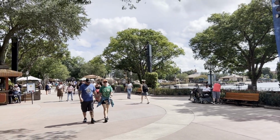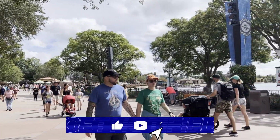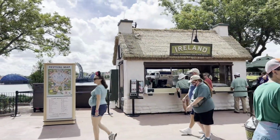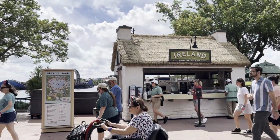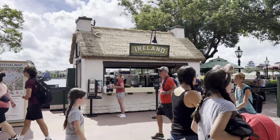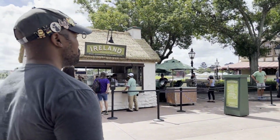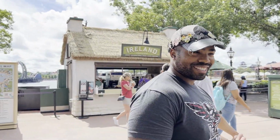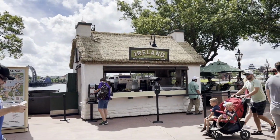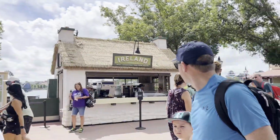You come into the World Showcase from the front entrance and you take a right. You're gonna pass through Canada and then you will come into the UK. Right now it is Food and Wine Festival. There are 4 festivals a year here in Epcot. Every festival has a new menu, new food booths, or they'll use the same food booths, just new food and drinks. Right now there's Ireland with some fisherman seafood pie and some warm chocolate pudding cake and all sorts of good drinks.